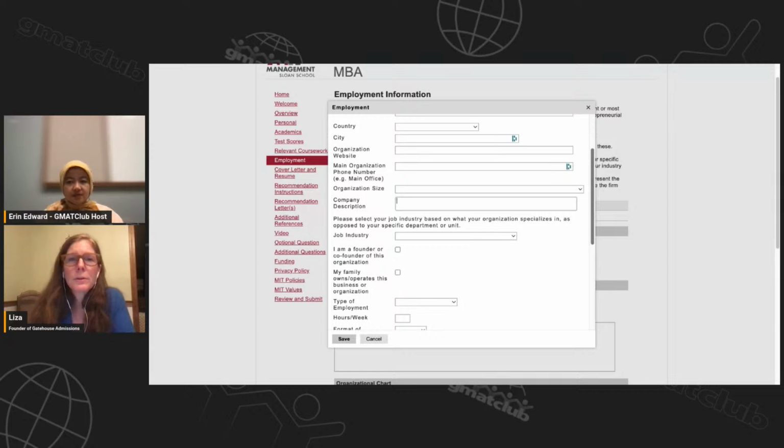So the company description might be management consulting firm. Well, that's not very exciting. You don't have to be exciting, but what is special about Bain compared to any other consulting firm? Same with when you're working at a private equity firm or an investment bank or a manufacturing company. Tell me a little bit about this.